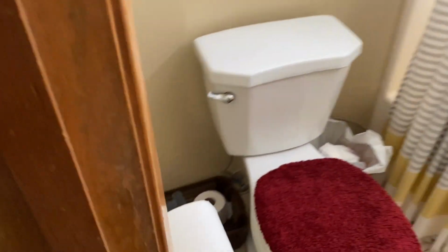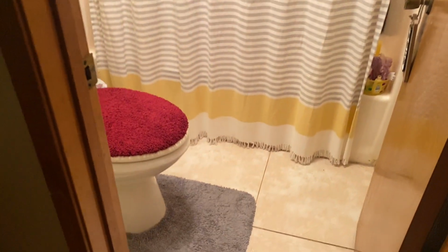So yeah. This bathroom's nice and clean. Our bathroom is nice and clean as well. So I scrubbed down the shower so it's a lot cleaner and better.